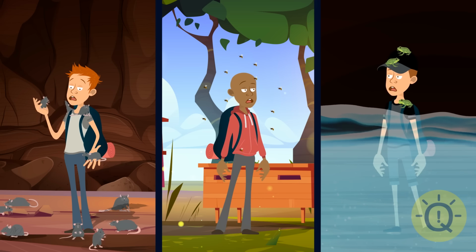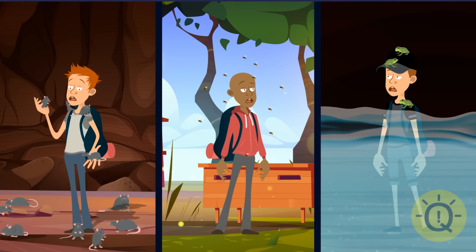Now, take a good look at these prisoners. Which one is in no danger?